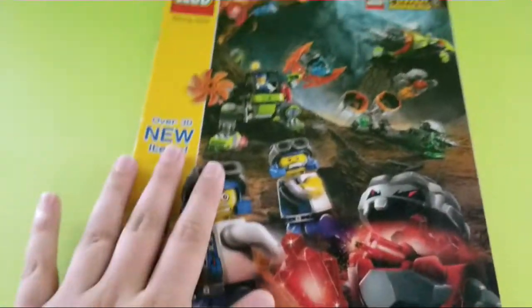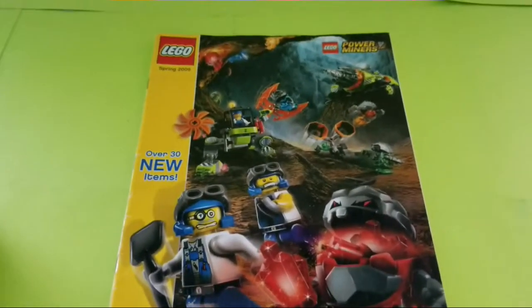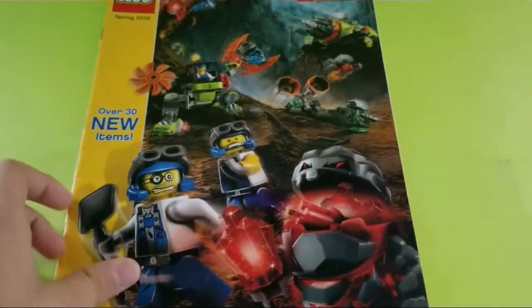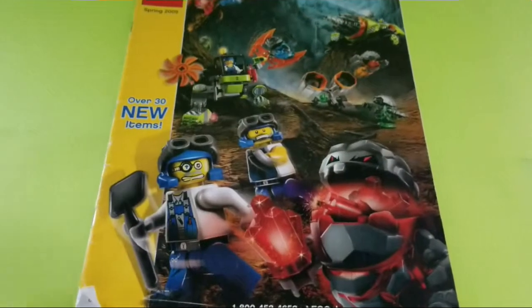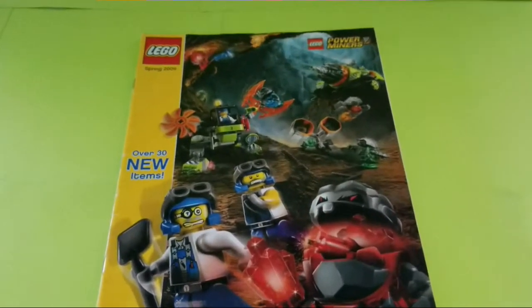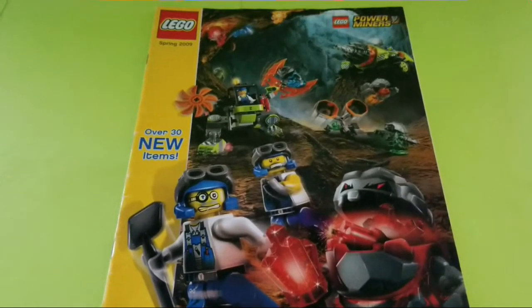That's actually it for this catalog. So this video isn't as long as the other ones because Spring 2009 is kind of an obscure era, not too much going on in here. Mostly just Power Miners. But I'll probably definitely go over more in depth with the Holiday 2009 catalog review, which will come out about a month from now.